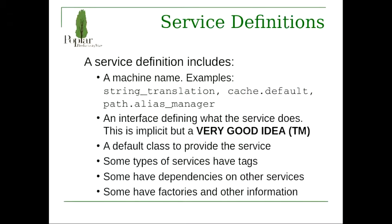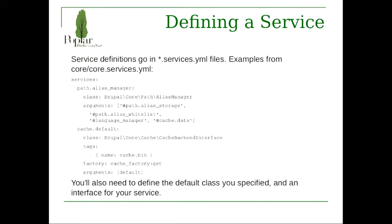Yeah. Just if you had an example handy, or maybe not. We will be getting into the examples. Yeah. So here's an example. I love it when people lead into questions that are in the next slide. So when you actually go about defining a service, can you guys see the text? Is it big enough up there?